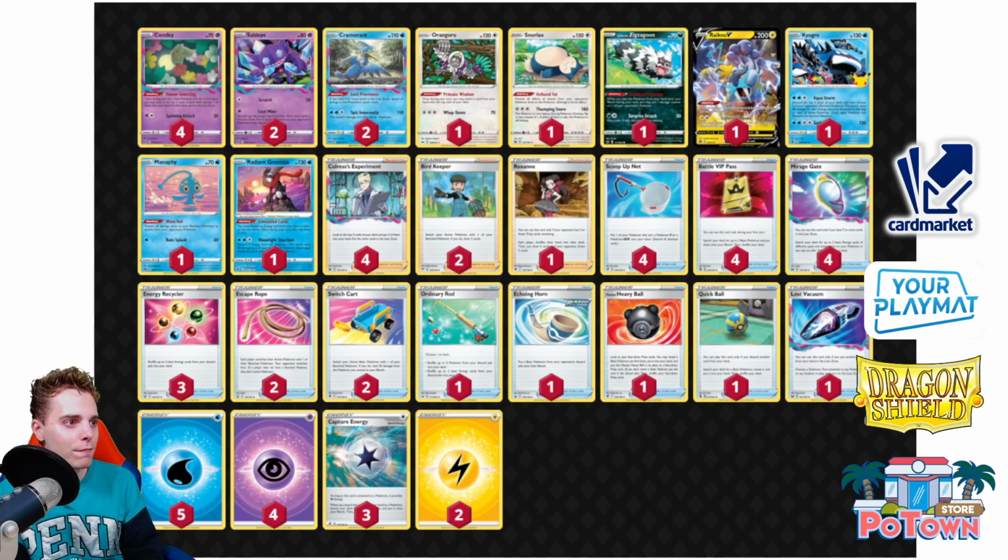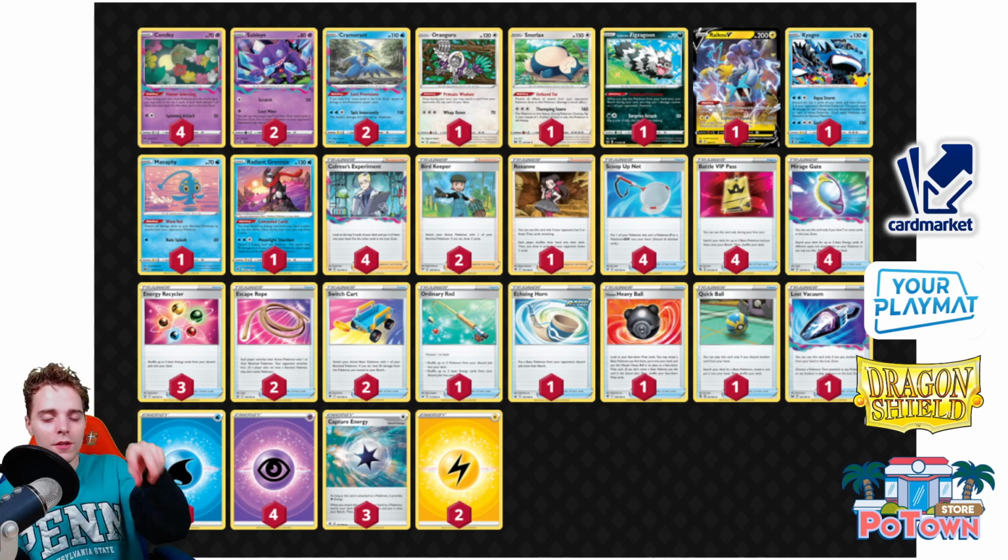You have Snorlax as a formidable attacker with the Thumping Snore, and then there's Raikou, which can surprisingly come out of nowhere to KO Lugia VSTAR when they least expect it. Now the new addition to the Lost Zone box is going to be that Kyogre. Kyogre with the Aqua Storm is going to be annihilating opponents because you can discard up to 5 cards from the deck, and for every card you discard, you slap 50 damage to 2 of the opponent's bench Pokemon.